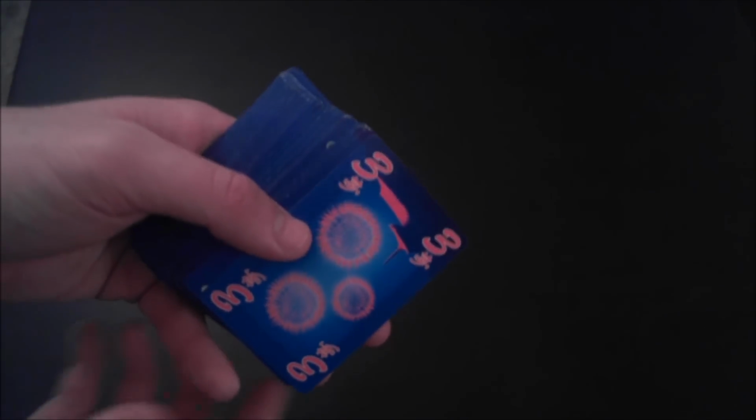Hanabi is a cooperative game in which 2 to 5 players are trying to make the most extravagant fireworks displays. You really don't lose the game. Essentially what you're trying to do is just have the most points for the best fireworks displays at the end of the game. The fireworks displays are represented by colored cards.